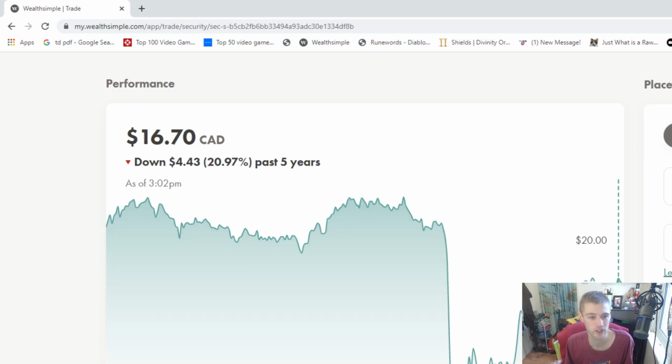But you have to understand with some of these REITs, typically speaking, they don't grow as much as some of the other bigger dividend stocks and whatnot. But nonetheless, I do like holding them to some degree in my portfolio.